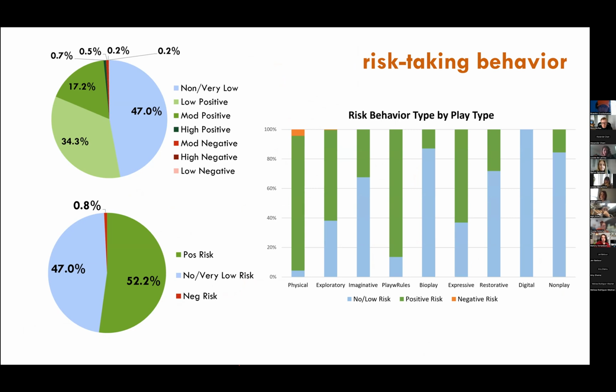And the graph on the right shows how that risk was involved in the different play types. You can see some of them, physical play with rules, had a lot more risk involved, but we were seeing it in some play types where we wouldn't normally expect it, perhaps imaginative, expressive play, even in some of the restorative play. So it's really helpful to see that we always tend to associate it with just physical play, but we do see this behavior across different play types.